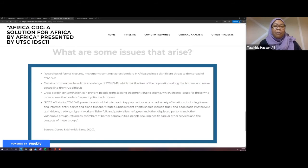Efforts to reduce the spread of COVID-19 should aim to reach out to formal and informal entry points along transport routes, in addition to engaging the local transport operators. The regional collaborating centers should aim to increase engagement with traders, migrant workers, fisherfolk, pastoralists, refugees, and other displaced vulnerable persons to seek healthcare services to prevent the spread of COVID-19 of members of border communities.